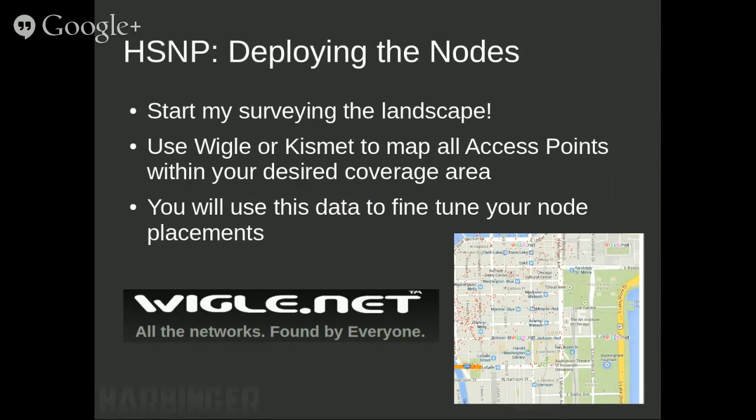So the first step to deploying any nodes, before you actually go do your first deployment, is you need to survey the landscape in terms of what the wireless infrastructure is already in place. Specifically, we want to know every access point that's in the network, and we want to know its exact GPS coordinates, because this data is going to allow us to fine-tune the placement of our nodes.